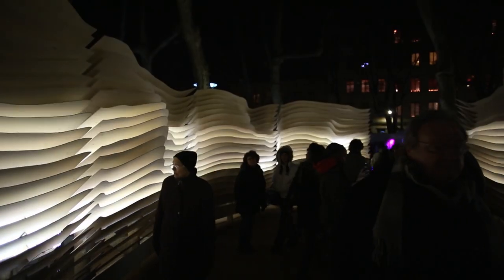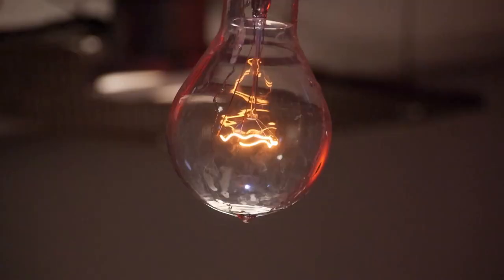Lyon's Festival of Lights is awesome. It's right up there with the Rio Carnival and Munich's Oktoberfest as one of the three biggest parties on the planet. 4 million visitors, 3 million bulbs. How do they do it?